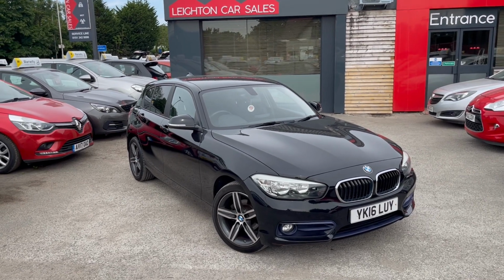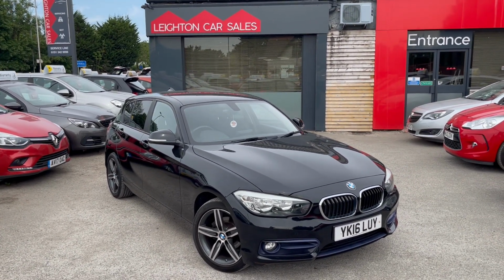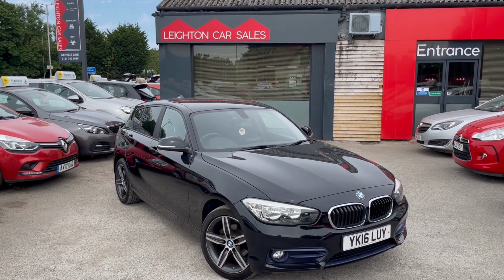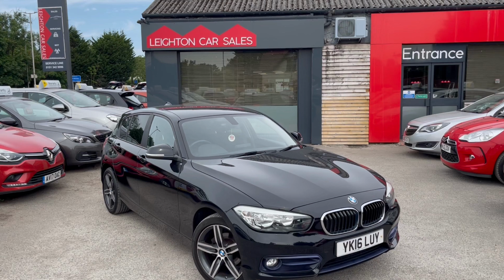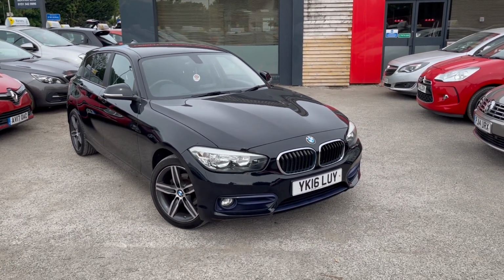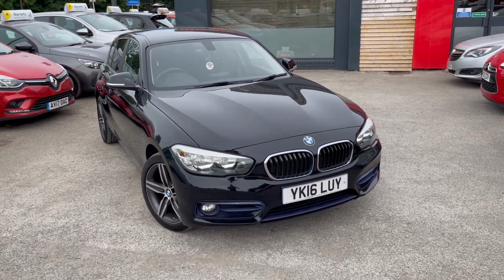We have another one of our vehicles here. So this is a 1 Series BMW, 2016 registered. It's the 1.5 118 Sport Navigations petrol car. Nice alloys on there, two-tone alloys, star five spoke.